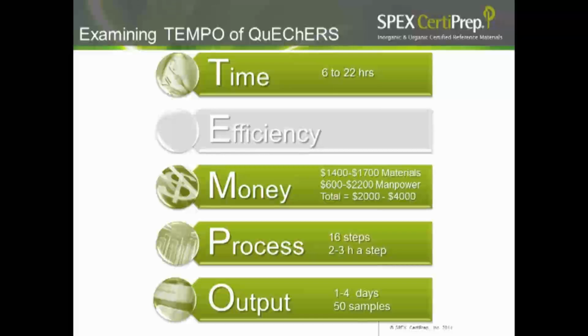The cost is going to be about $2,000 to $4,000. The process is going to be about 16 steps at 2 to 3 hours a step, and your output will be, depending on how good you are and how much you do this, anywhere from 1 to 4 days for 50 samples.